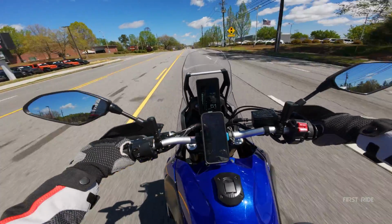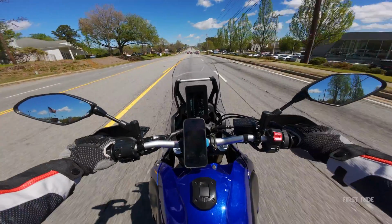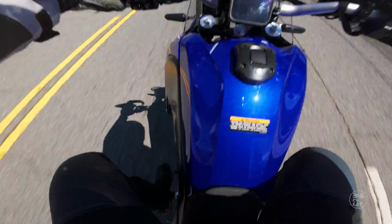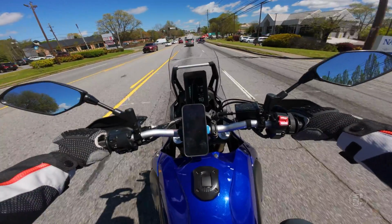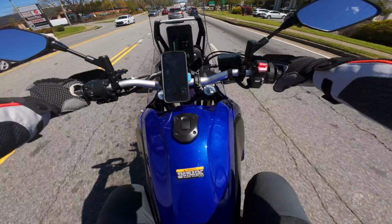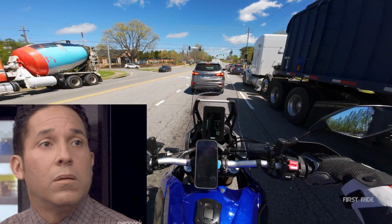And I wish the seat was a little more comfortable if I wanted to do some sort of touring stuff on it, but overall, really solid. Foot pegs seem like a really good size. You know, off-road, you're going to be standing up a lot. But pretty solid body position. I'm comfortable here. Oh, man, let me change the modes because we're at that red light.